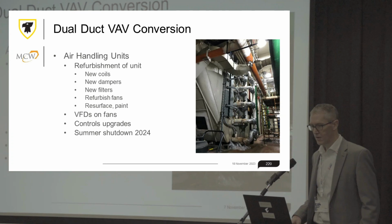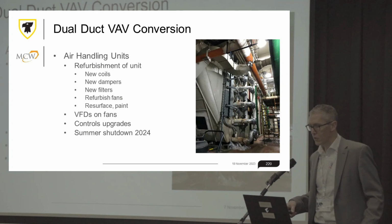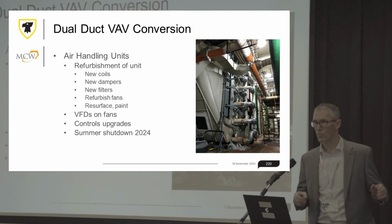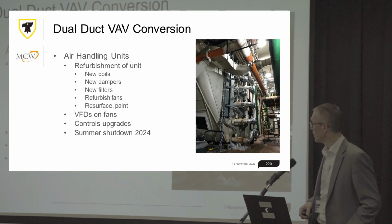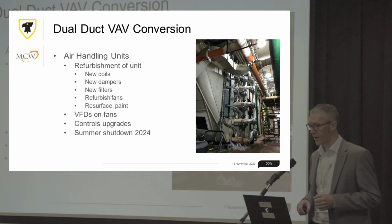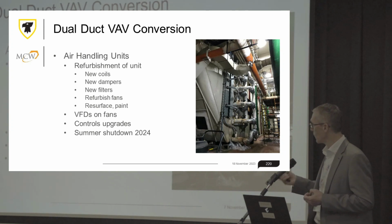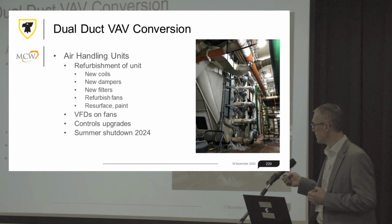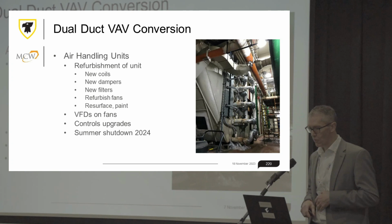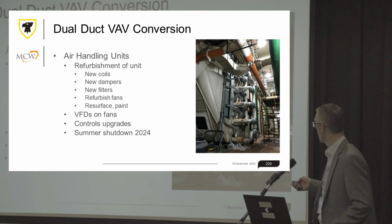It's 120,000 CFM. We looked at a couple of different approaches, including full replacement of the unit. We did an analysis of replacement versus refurbishment, and we looked at refurbishing the unit. Dalhousie's had success doing exactly this in some of their other buildings, at their arts center, and in a couple of other facilities, the Life Sciences Center. So dampers, coils, filters, and then you can fix up the fans, refurbish them. There's VFDs on the fans, controls upgrade. And when you do this, you won't have any ventilation. So we have a summer shutdown plan for 2024.